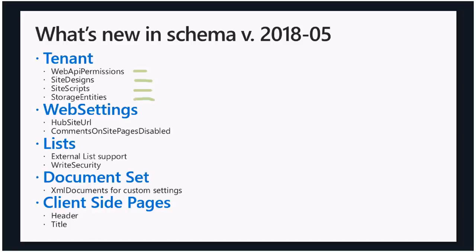From web settings, we support the app site, so you can specify the URL of the app site to which you want to connect when you want to associate that site to a hub. We introduced at the schema level, not yet at the engine level, support for external lists. So now we have at the schema level the capability to store information about the external lists.